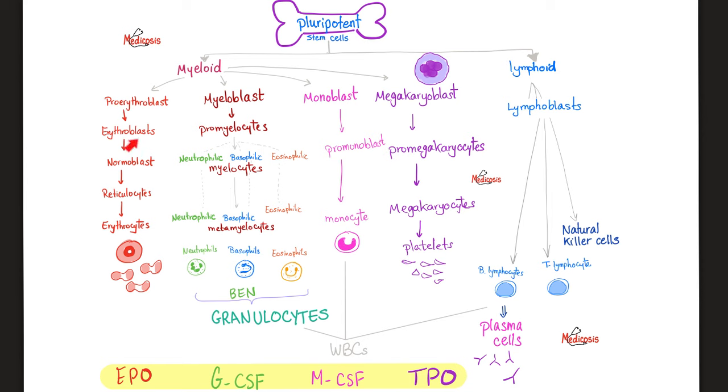So the erythroblasts become erythrocytes. These are the mature red blood cells. The myeloblasts will become myelocytes, and these are the cells that have the acronym BEN. Basophils, eosinophils, and neutrophils. Basophils are called basophils because they have basophilic blue granules. Eosinophils are called eosinophils because they have eosinophilic or pink granules. Neutrophils are called neutrophils because they have neutral granules that are neither pink nor blue.